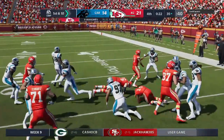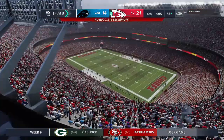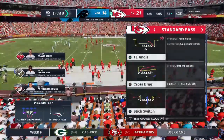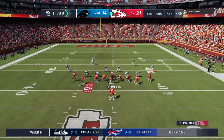Fighting his way down to about the 35-yard line. Tyreek Hill, the ball carrier. Just a yard on the pickup there, and it'll bring up a 2nd and 9. Now another timeout called for by the offense. That'll leave them with just 1 remaining in this 4th quarter of play. 5-yard line.